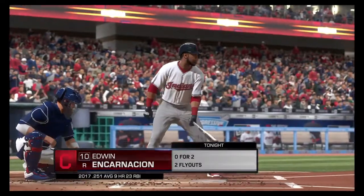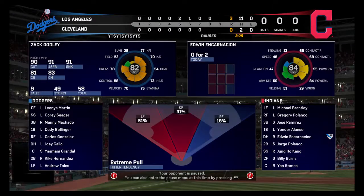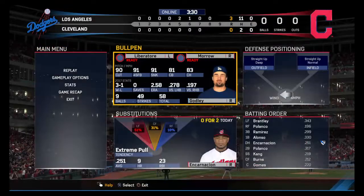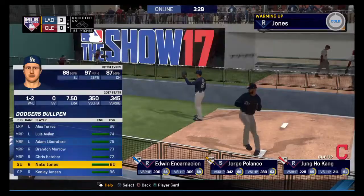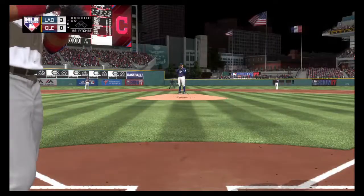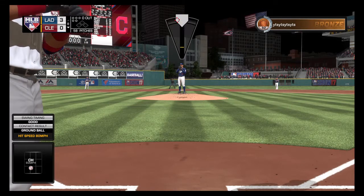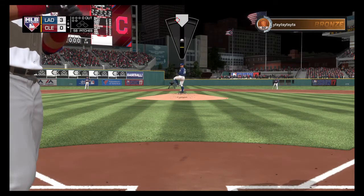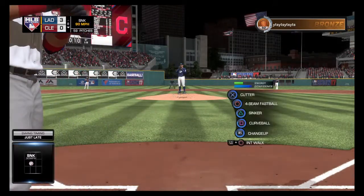Into the box, Edwin Encarnacion. He'll see what he can do leading off. Designated hitter, Edwin Encarnacion. Now the Dodgers get a right-hander up and throwing in their bullpen. Here's the pitch. First pitch hack in here, and that's the first strike.